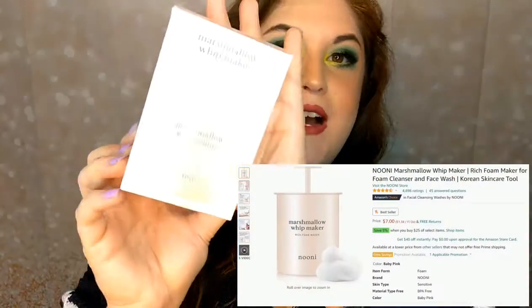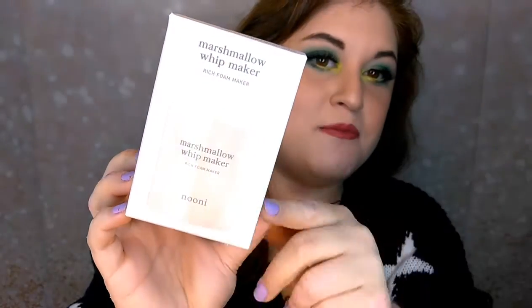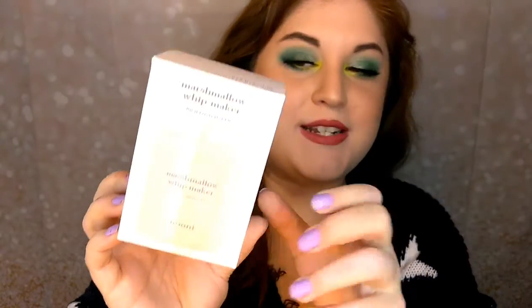It's the Nooni Marshmallow Whip Maker. It's a rich foam maker. This is what it looks like. It's pretty much just that, but of course, the actual product inside. But I think this is just an absolute cool product. It's not just a little gimmick. It's not just a little overly priced purchase.